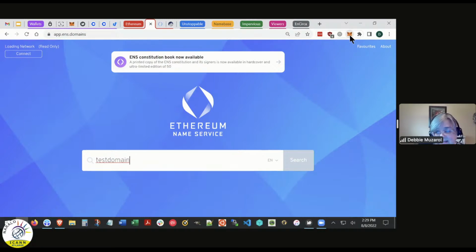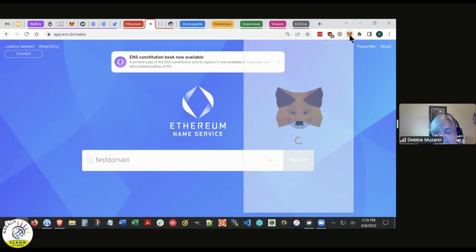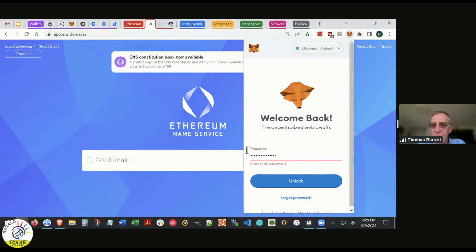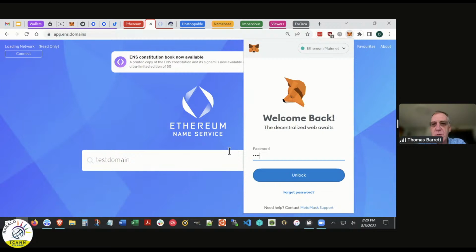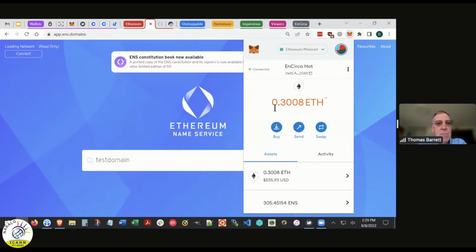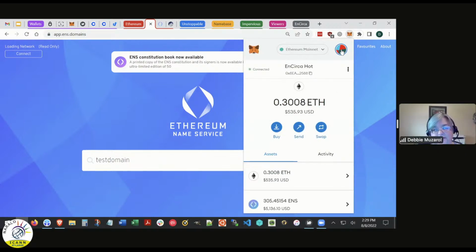So I'm going to sign in to my wallet. And this is a simple plugin to Chrome. So we're not using any special browser here. So you can use the same plugin for Firefox or Microsoft Edge. It works with all the browsers. So I wanted to show you this.